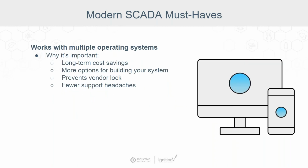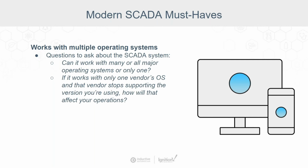So let's take a look also at the next on the list of must-haves, if you will, in evaluating a SCADA system. You actually need a SCADA system that works with multiple operating systems. That's important because it really provides you long-term cost savings. It gives you more options for building your system, it prevents vendor lock-in, and it causes fewer support headaches. All of these things are really important when you've got a SCADA system that becomes the backbone to your entire organization.